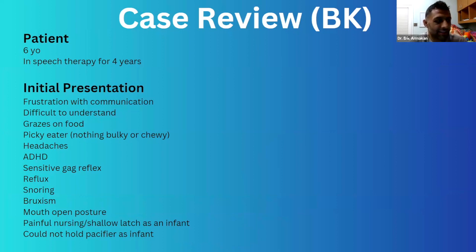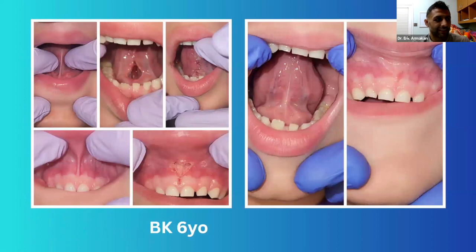Difficult to understand, grazing on food throughout the day, a very picky eater, having headaches, had been diagnosed with ADHD, very sensitive gag reflex, a history of reflux as an infant, and was on medication before, no longer on medications now, snoring, bruxism, open mouth posture, history of painful nursing in a shallow latch as an infant, and they could not hold a pacifier as an infant. So 6 years old.